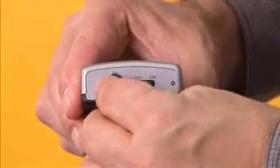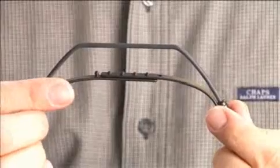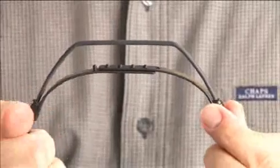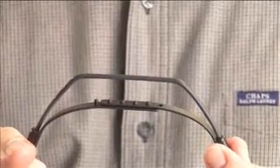Now, find your boom mic and plug it into the transmitter. Place the microphone on your head and adjust it so it's as close to your mouth as possible. Not here or here, but right here. This will give you the best sound quality. The boom microphone is adjustable. Simply reset the head strap or bend the headset wire to find the shape that's most comfortable for you.